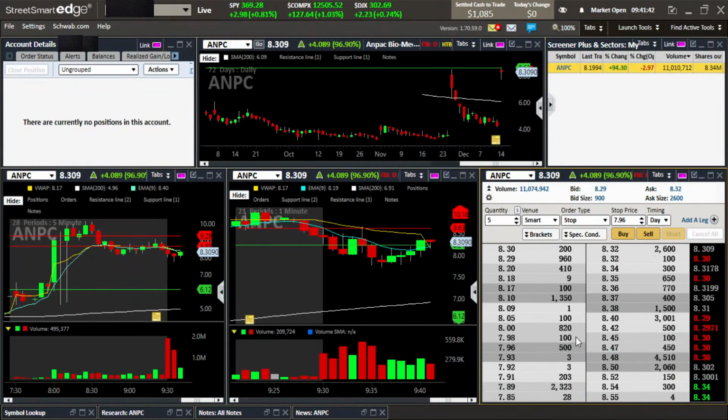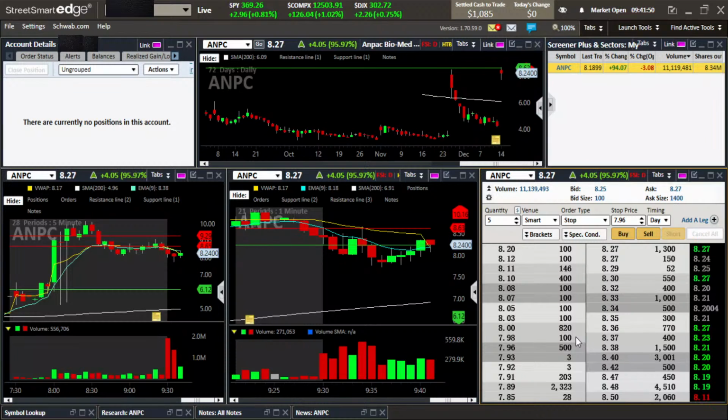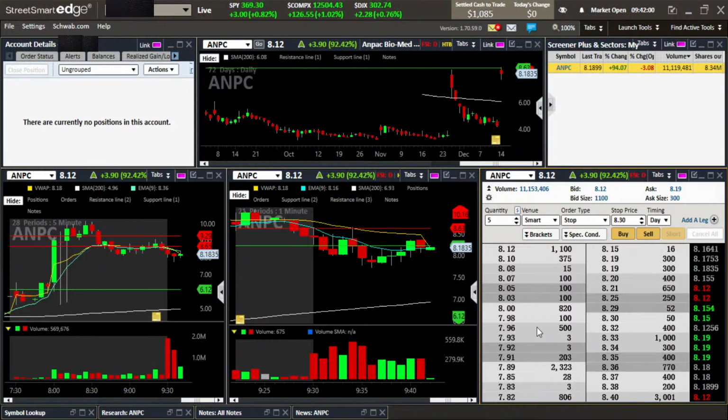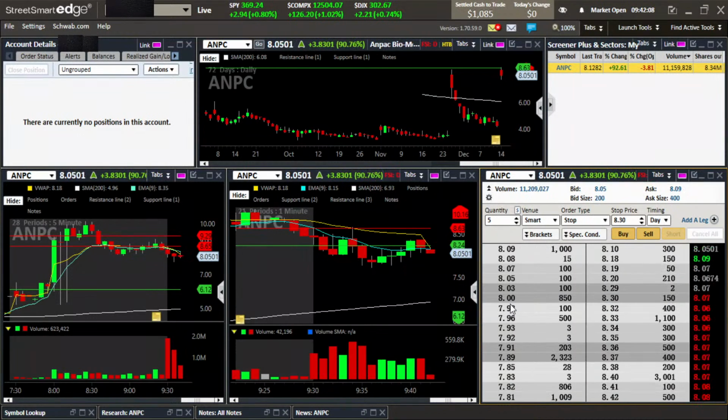VWAP was the 817. Wow, it broke it down. It broke that range down. It's got to stay above it. How many minutes are we in? We're in almost 20 minutes. Okay. I don't think this is going to be a 3-bar play, not with this setup. I just do not believe this is a 3-bar play.